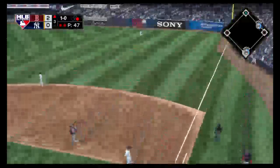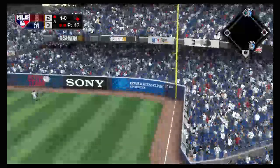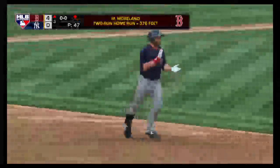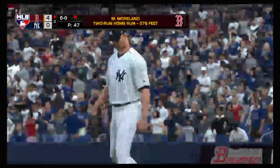To right field and deep. Look at this thing go. Into the second deck and gone. A 2-run blast to straightaway right field as the Red Sox open it up even further. It's now 4-0.